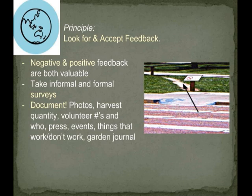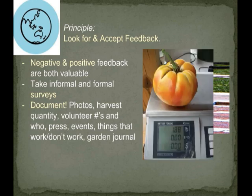You can put down harvest quantity. You can be measuring things. It's a great math problem, of course, math work for kids to do. How many volunteers come? Who are they? Where do they come from? How do they find out about you? Document events. Be sure to publicize yourself and keep track of any public press that you receive. That's always impressive and exciting. Make sure you just pay attention to things that work and things that don't work.